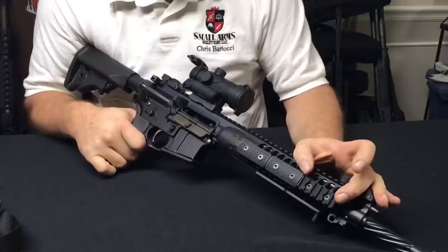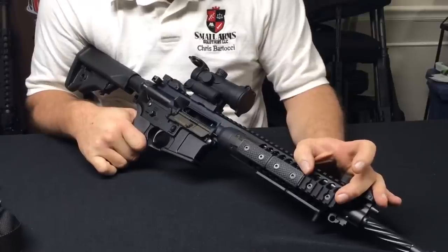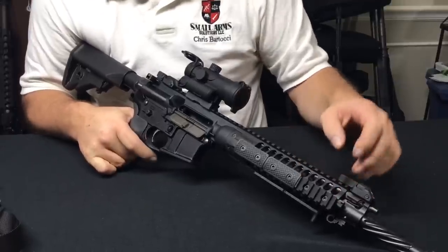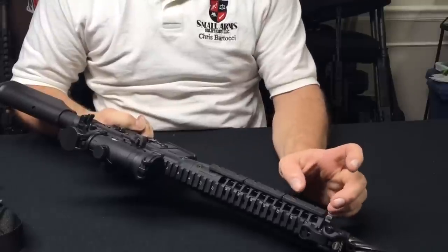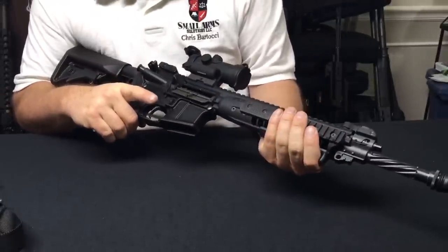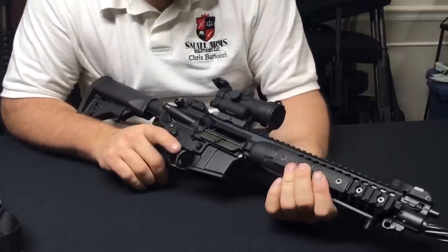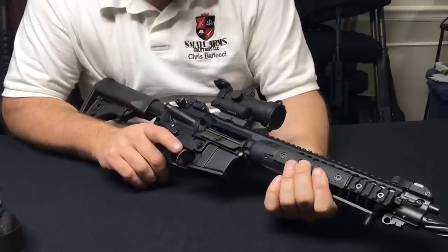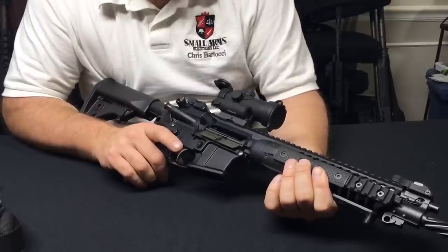Now, LWRC on the handguard, what we have here is their snakeskin pattern rail protectors. They do provide you with the gun three different lengths of detachable Mil-Std 1913 rail. And they also provide one that actually has a QD point, which you can put on your side. If you look from the bottom here, you have one that's a hand stop as well. This handguard is completely free-floated, and it also has the ability for you to configure any way you see fit.